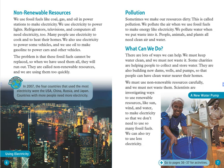We must use non-renewable resources carefully, and we must not waste them. Scientists are investigating ways to use renewable resources, like sun, wind, and water, to make electricity so that we don't need to use so many fossil fuels. We can also try to use less electricity.